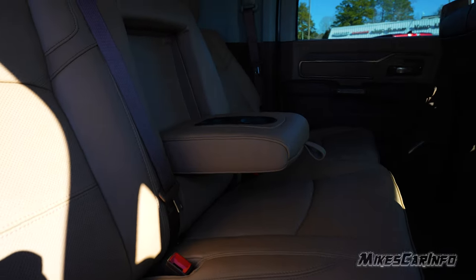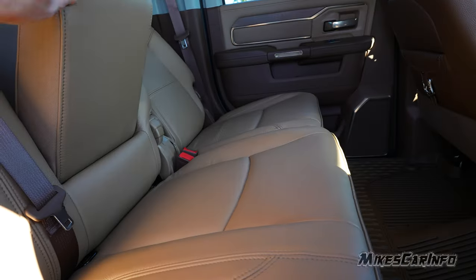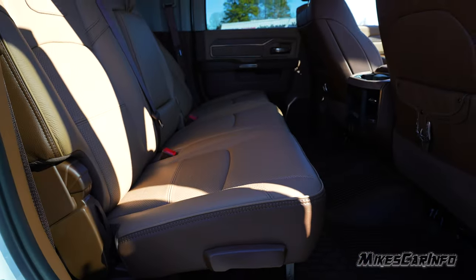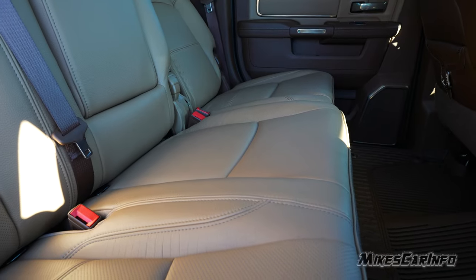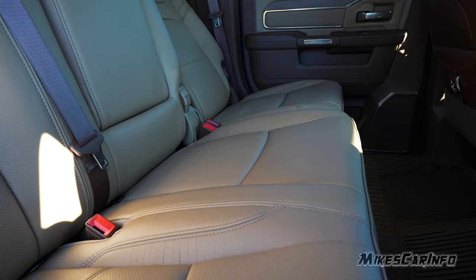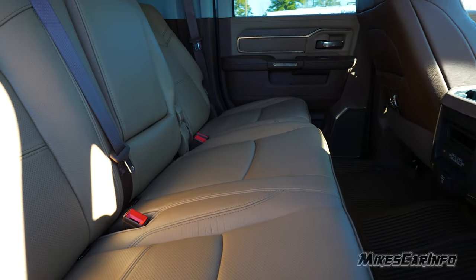Has a center armrest, cup holders in the middle there. We can lift this up. Now we also have the Longhorn patch here in the back seats as well. Looking really nice. Very comfortable anywhere you sit in this vehicle, even in the center. I don't know if you notice that the center position does have very similar bolsters as the end positions. So while this position is not heated, it's just about as comfortable as the end positions there.